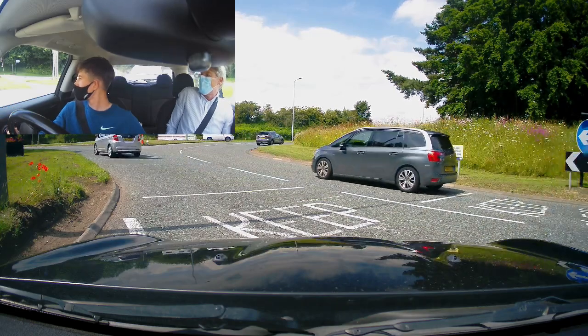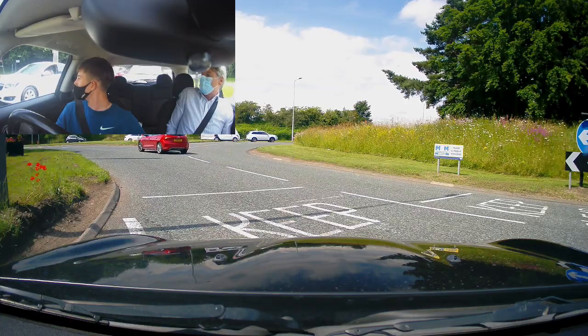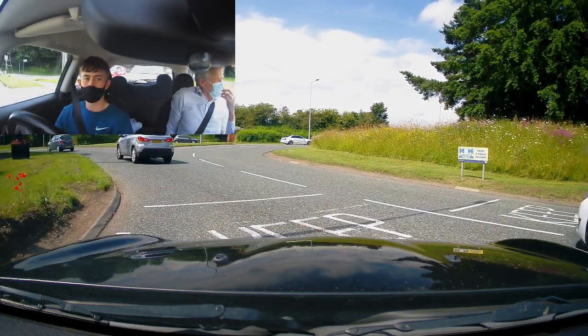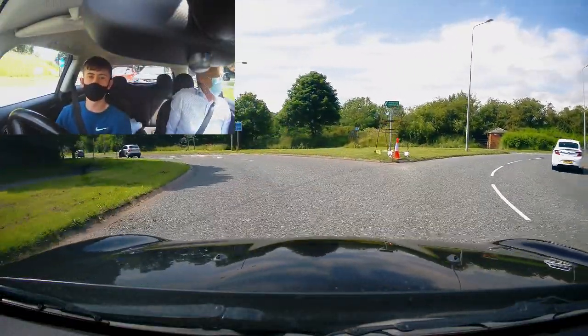Left. Put your clutch down. So you've got to watch for them indicating left on this one. You all do the same tricks, you know. Good, Castle. You thought it was going left, didn't you? Yeah. Wishful thinking on your behalf. Yes, it is.